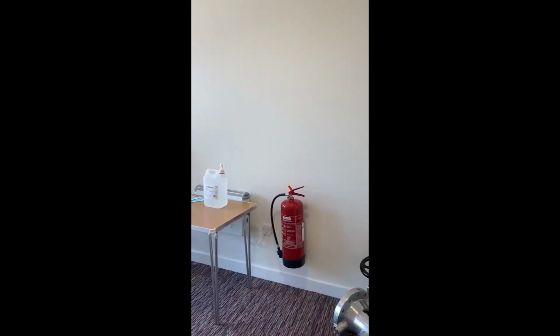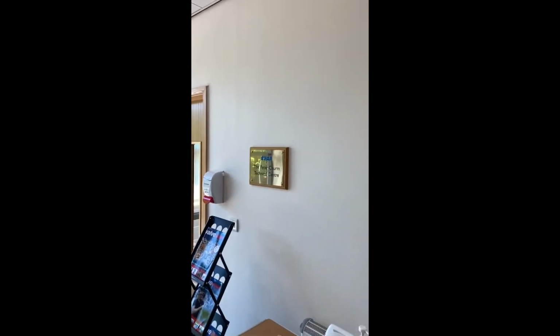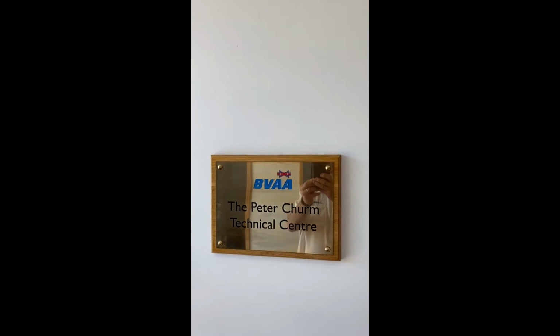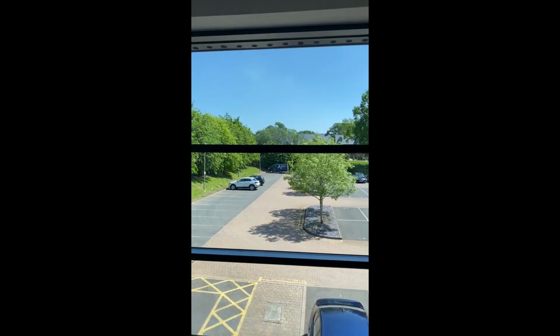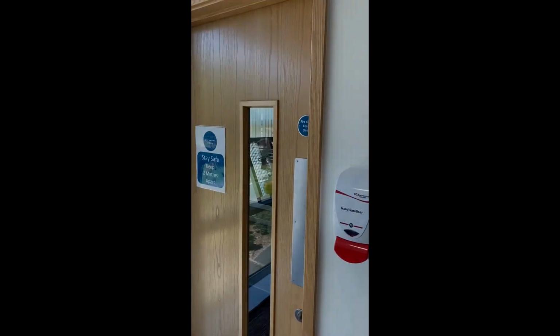Okay, we're on the top floor now of the BVAA building. As I say, the Peter Churn Technical Centre. There's a nice plaque there celebrating our old friend Peter. And also the facilities for the training suite are in here. So we've got two up here. Again, another disabled toilet. And the entrance to the training suite. Let's go in. Okay, right, well, welcome to the Peter Churn Technical Centre.